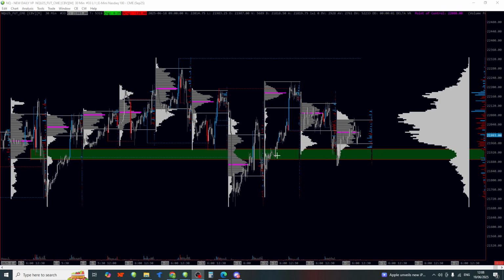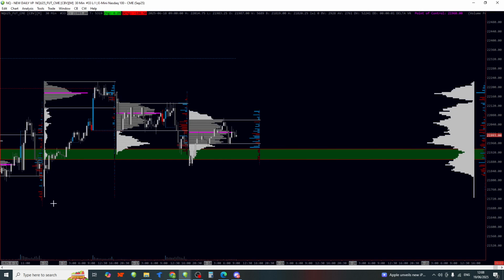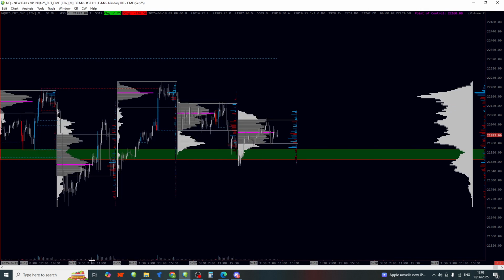As you can see, we had previous support in this area, which is the edge of the most recent one. If you zoom in a little bit, you can see perfectly we had that nice distribution over the last 4 days. We had this edge here, so this is where I was looking to see if we get a reaction.